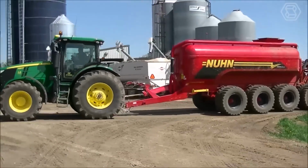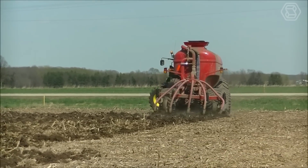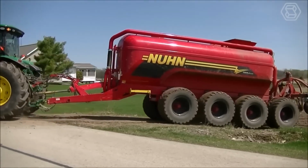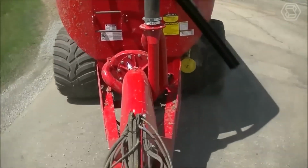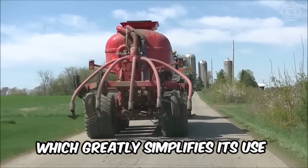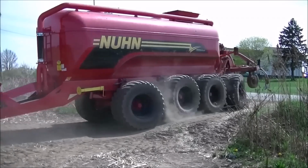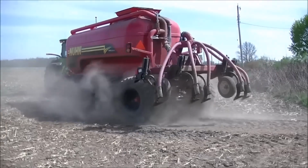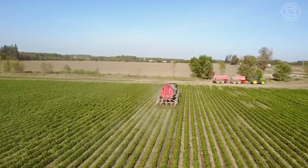The multi-axle soil loosener and manure spreader from Nunn Industries is a real tank of large capacity with unbeatable maneuverability and flotation. Such an innovative novelty has an electronic control system, which greatly simplifies its use. Since its appearance in the agricultural industry, its simple and rugged design has gained popularity in the market, both because of its unpretentiousness in maintenance and its absolute reliability.